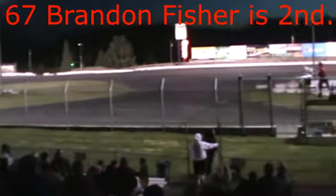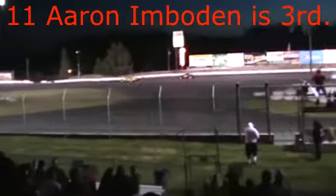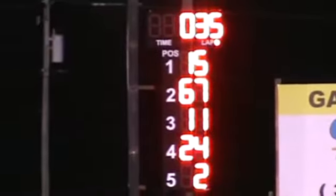Very strong race for Brandon Fisher right there. Nothing to hang his head about. Brandon Fisher was really on it tonight. Aaron is coming home third, and then we've got James Warren and Kyle Smith.